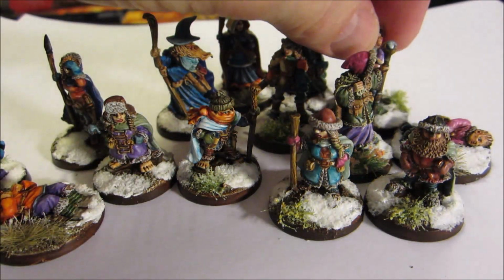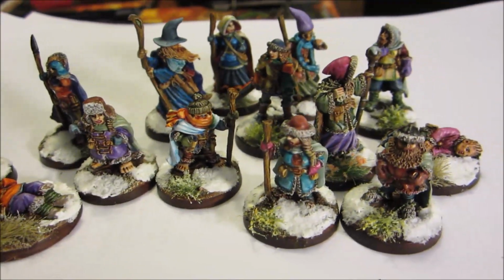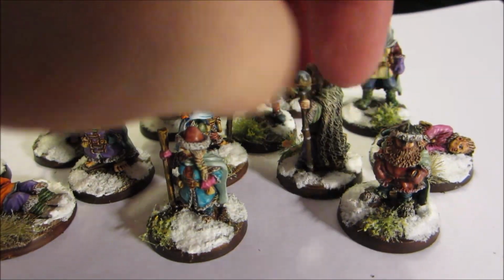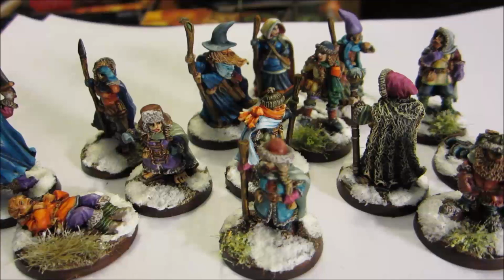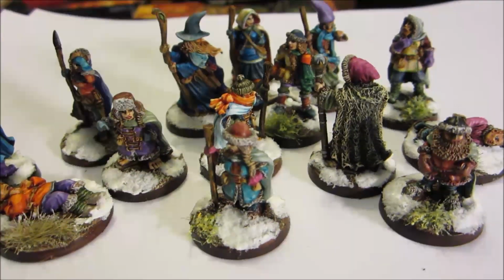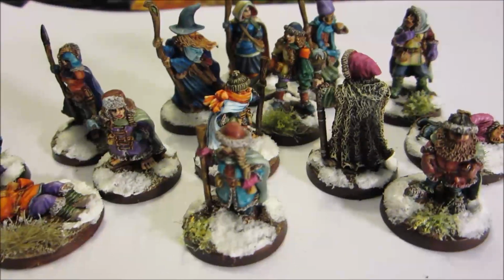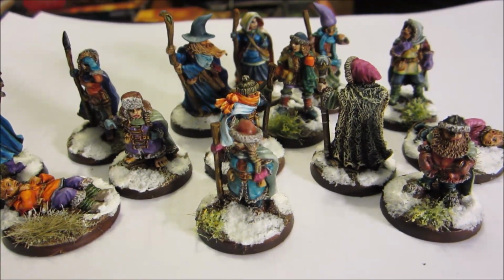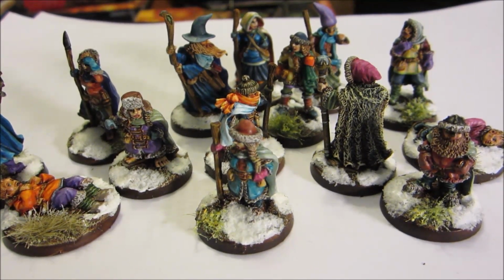They're going to want to look good while they're out chasing monsters in the snow or something. And yeah, there were no real difficulties involved with these. These are like the middle miniatures. They're just good basic bread and butter sculpts. No, well, not bread and butter. Meat and potatoes. That was the metaphor I was going for.